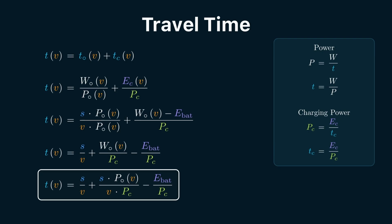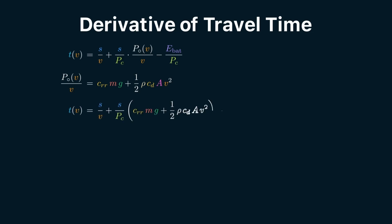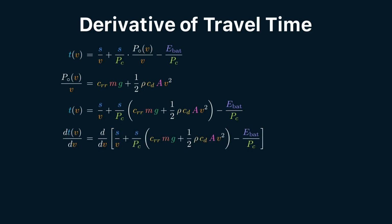Now for step 2. To determine the optimum travel time, we have to take the derivative with respect to v and set it to 0. Let us write down t as a function of v again. Pay attention to the expression P divided by v. Earlier we determined P by multiplying the tractive force F by v, so if we now divide P by v, we are simply left with the tractive force F again. So we insert that. And now we take the derivative with respect to velocity.